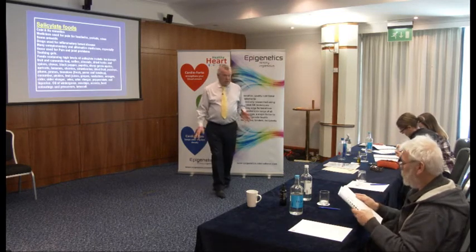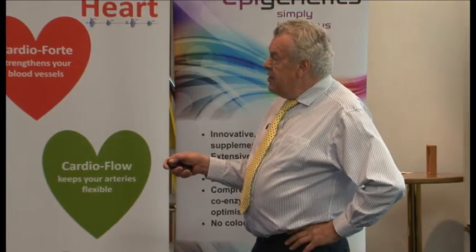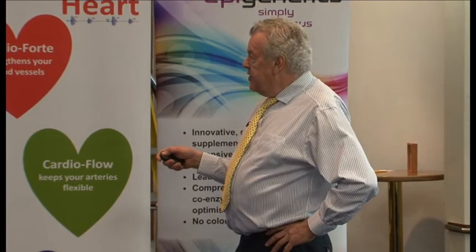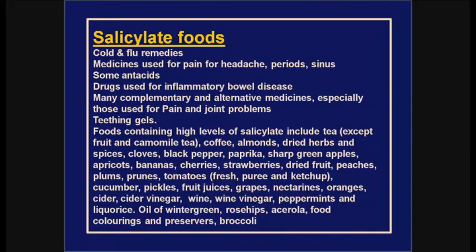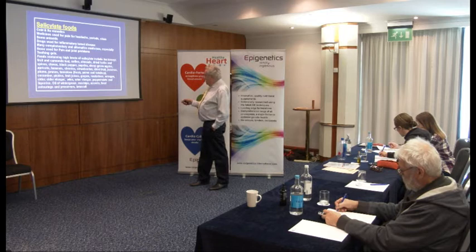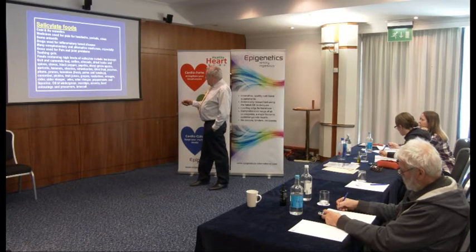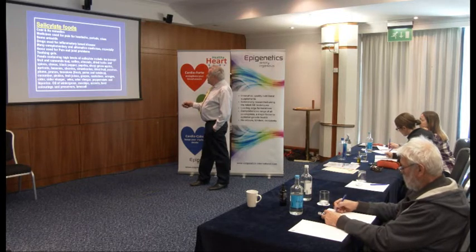Big issue, salicylates, really. Here we see obviously in anything with aspirin, cold and flu remedies, medicines used for pain, for headaches and so on. And then with foods containing their salicylates, tea, coffee, almonds, dried herbs and spices all seem to contain it. Whether it comes because of the drying process or not, I don't know. And then we see paprika, which again, sharp green apples like Granny Smith's, bananas, cherries, strawberries and so on. So you can go through the list. And again, broccoli's in there at the end. So salicylates are in a fair variety.